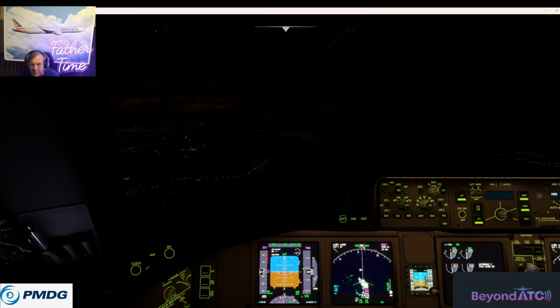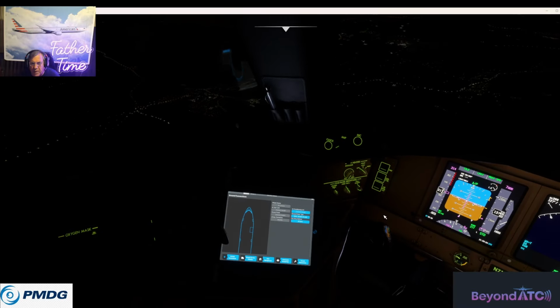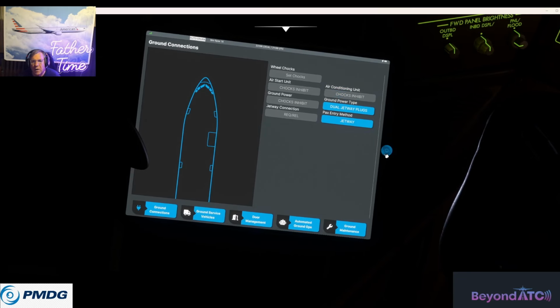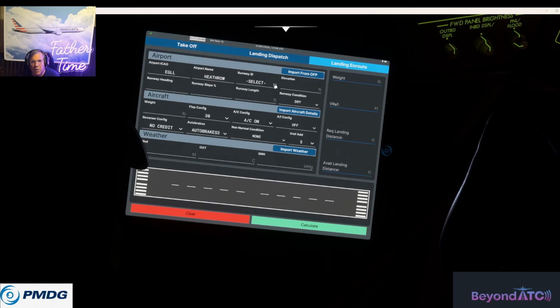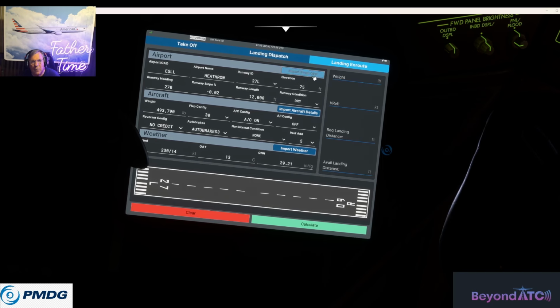Shows we're a little bit above. Just pull back a little. Got our iPad back. Go here. I must have turned it off. Landing en route. 27 left. Import, import, import, calculate. 146 for flaps 30. Looks good. We need 66, we got 12.